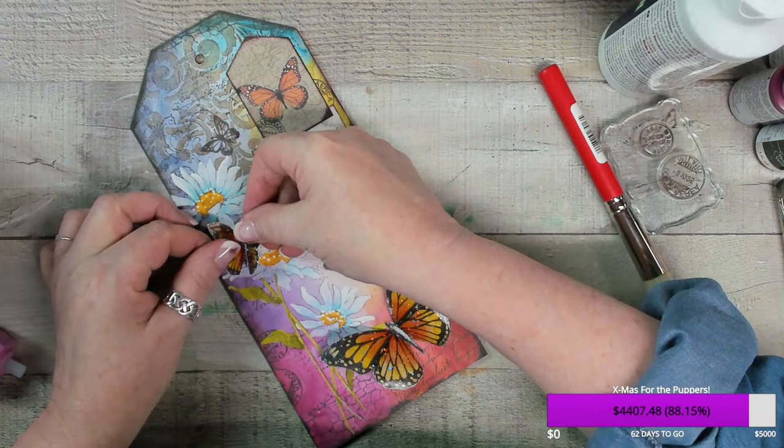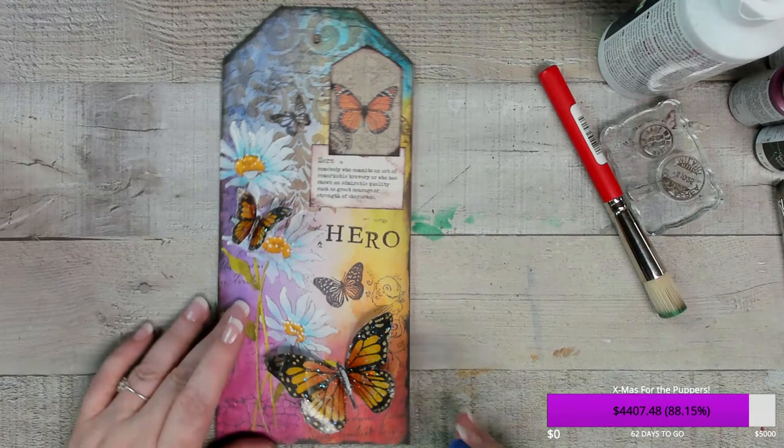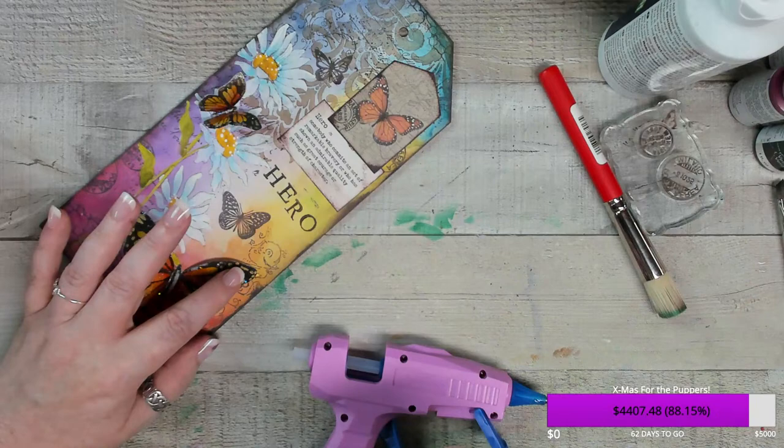And you'll notice that I'm folding the wings up. I don't want the wings to actually adhere to the surface, but I do want the body to. So I'm folding those wings up. And then on this one, I want a little dab of glue right there. And just a little touch to hold that wingtip down. So just hold it in place until that glue sets.